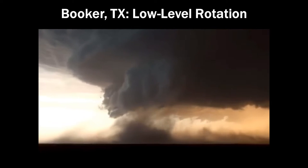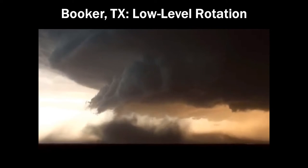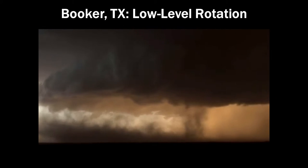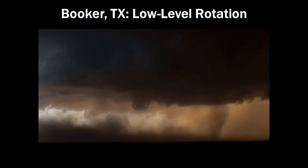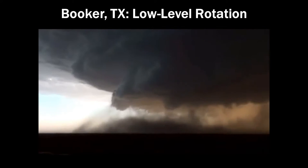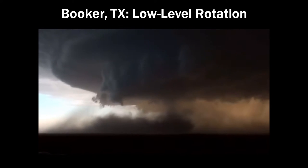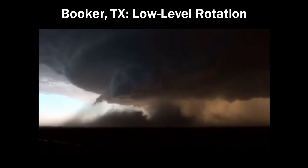And here now you can see some of that rotation is translated down to the ground. It is a time lapse, so it's still moving faster than what you would see in reality. But you really see that sense of rotation. Now it's starting to kick up some of that dust. Definitely something to be concerned about, especially as you see those little filaments that look like they're perhaps moving a little faster and rotating themselves.